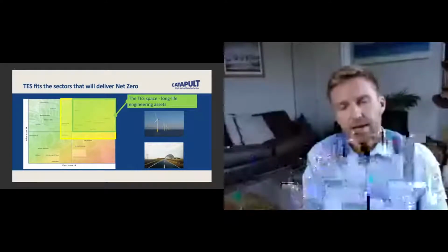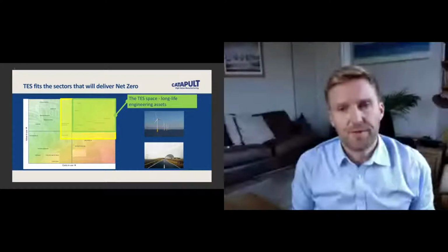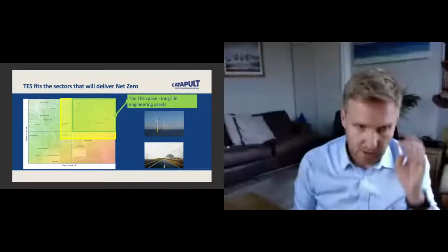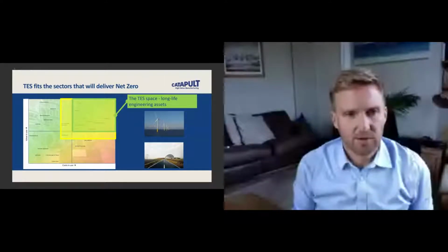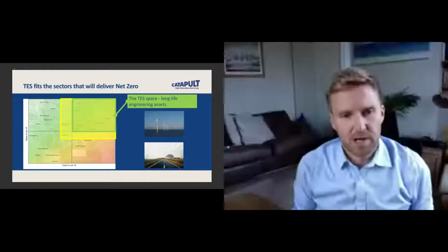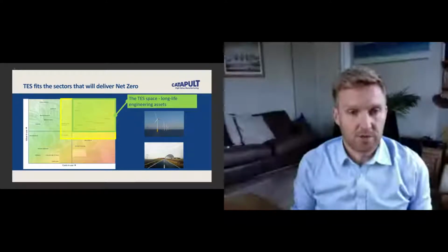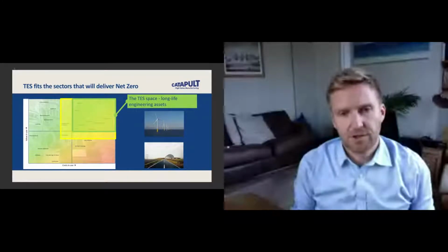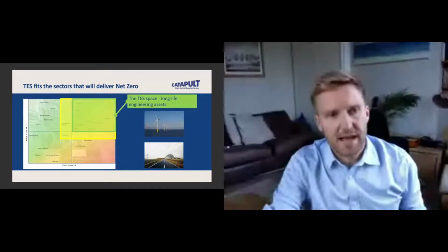So the TES Council have done some mapping of which sectors are actually most compatible with the TES value proposition. And this was a fairly simplistic model, just looking qualitatively at where various sectors sit. And within there, we identified defence, aerospace, rail, the energy sector broadly, so renewables, nuclear, infrastructure and transportation as those target sectors. And again, these are the sectors in which we have to see significant investment, re-engineering, new products and growth to drive down transportation, energy and power, and construction-related emissions. So there's a huge opportunity for TES to be part of the answer to delivering net zero.